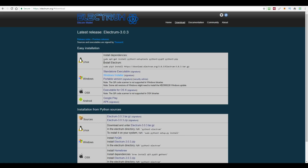do that at electrum.org. Just make sure you are actually on the official Electrum domain name, because you know how it goes. Some people register slightly different domain names, like Electrum with an N instead of an M or something like that, or two M's or whatever, to try and trick people into thinking they're on the Electrum website, and then you download a fake version of the software, it just steals your money. So make absolutely certain that you are on the Electrum website.